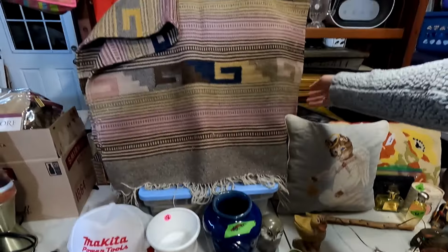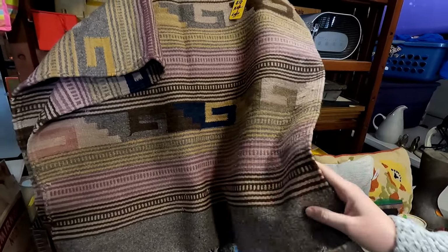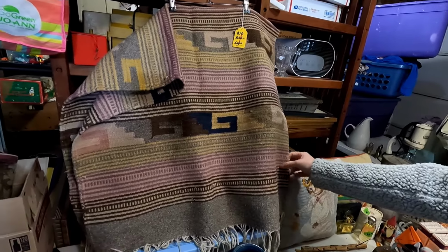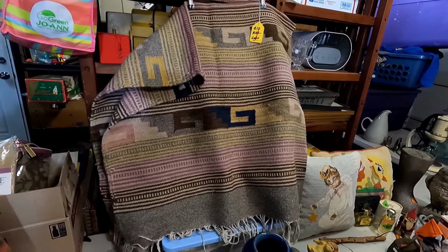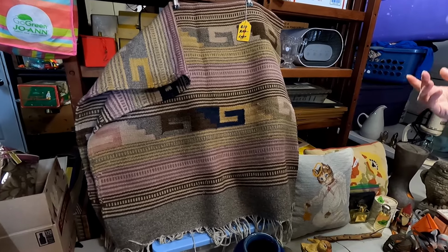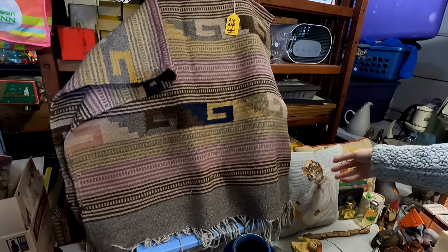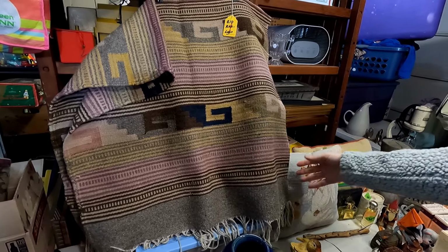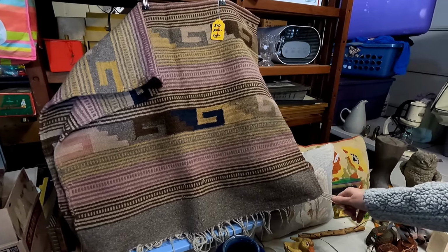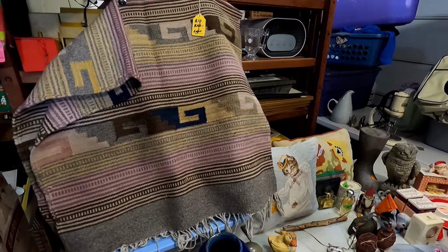This I also grabbed. It was $10 and it is a woven wool area rug. And we'll probably sell those locally. And we've sold big ones, medium sized ones. Like a big one would be like $200. So this is probably like $60, I'm thinking. This kind of bohemian design is also really in and popular right now.